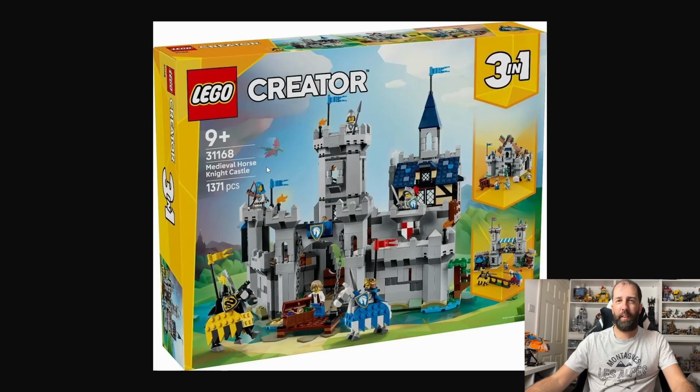Moving on to the Creator 3-in-1 Medieval Horse Knight Castle. I've been looking forward to this set. This looks really good. This is thought to be $120, and this one does have 1,371 pieces. Much like the previous castle, you do get 3 alternative builds. It looks really nice, although I'm not quite sure about the brick-built horses. I think for me personally, I'd rather have had regular horses, but that's just what Lego have chosen to do.